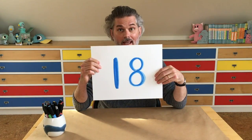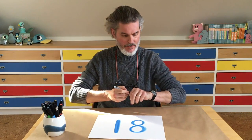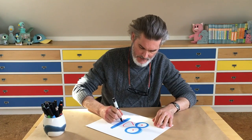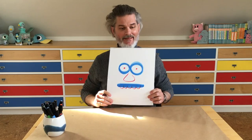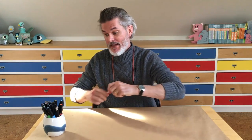It's March 18th here in the Willems studio for Lunch Doodle, which also means that it's turn the number 18 into a silly face day. Like that.